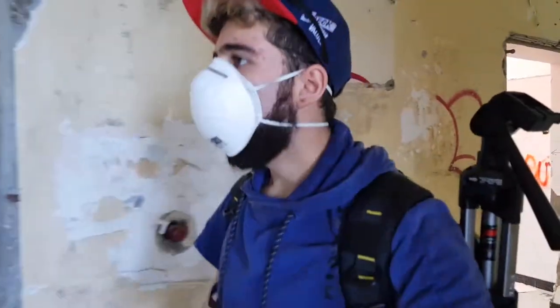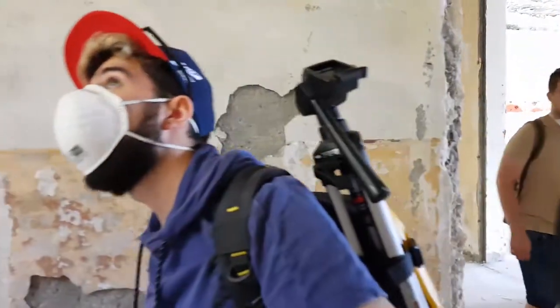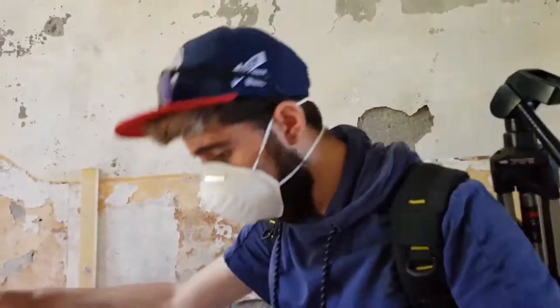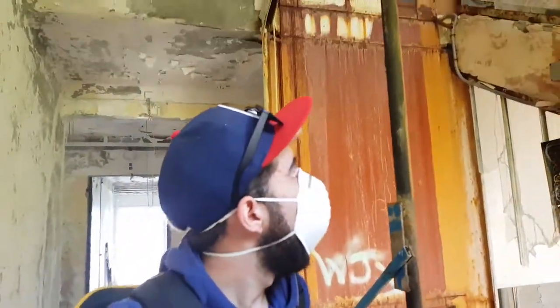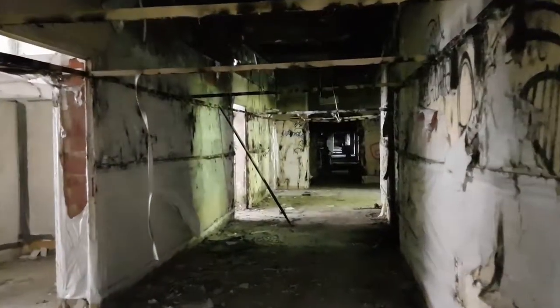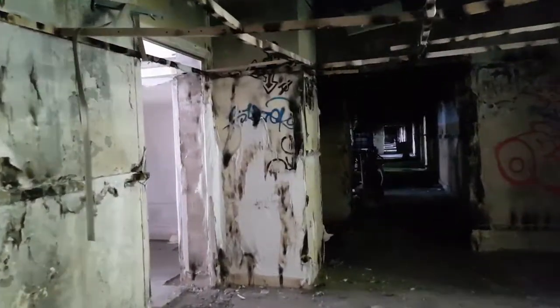Okay, so I believe we've seen everything on that floor. Yeah, we're gonna try to get upstairs. Look at that. It's like this place has been entirely decontaminated. It almost looks like it's been burned. It does look like hell, man.